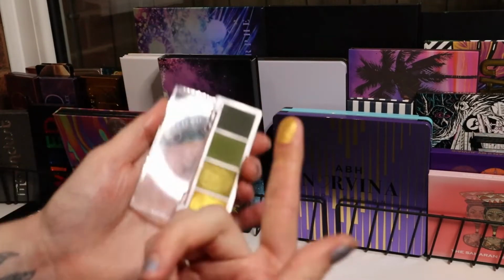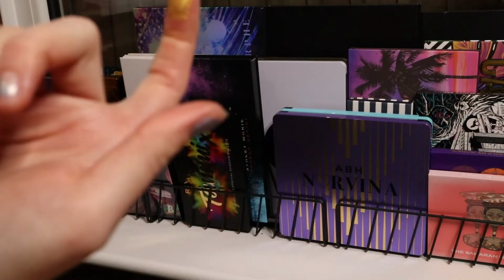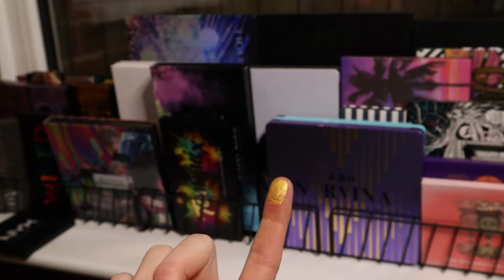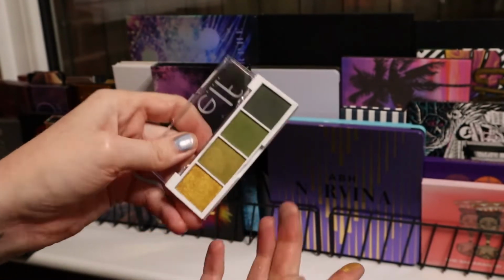I just mean, for £3, this eyeshadow palette is so pretty.